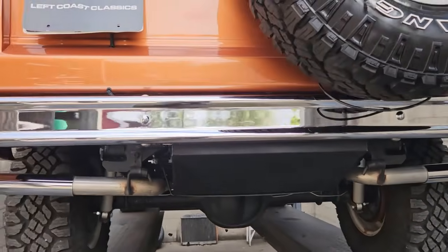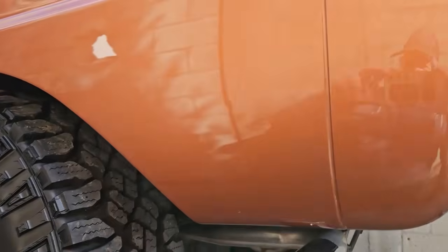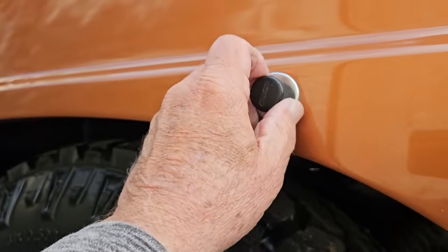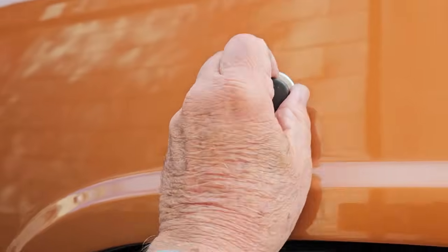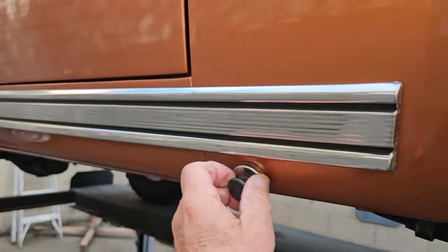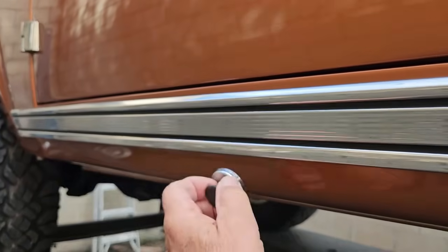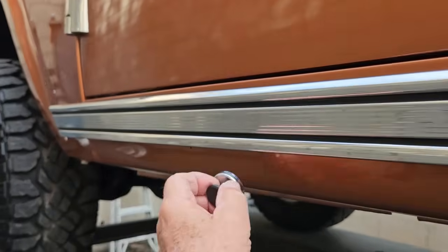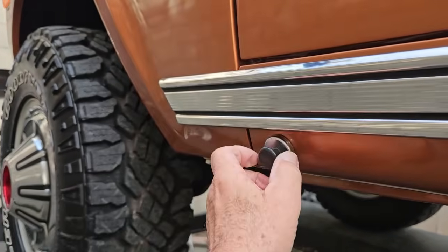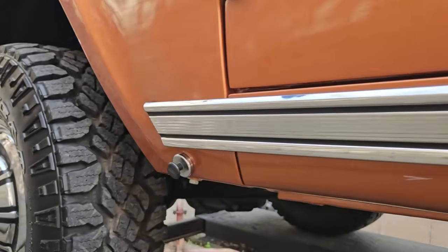You can always tell a lot about a car from the lower portions of it. Surprisingly nice alignments for a Ford, a little better than factory, I think. Back in the day, things, as you know, weren't so perfect. Anyway, great looking truck.